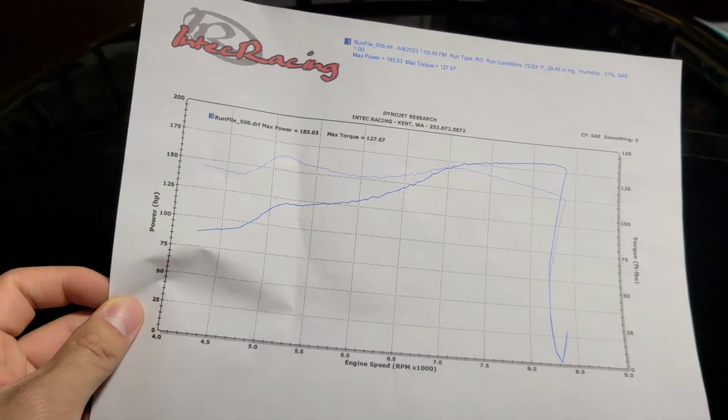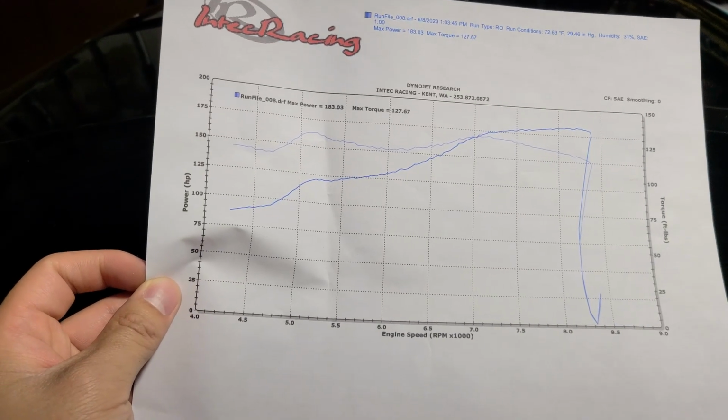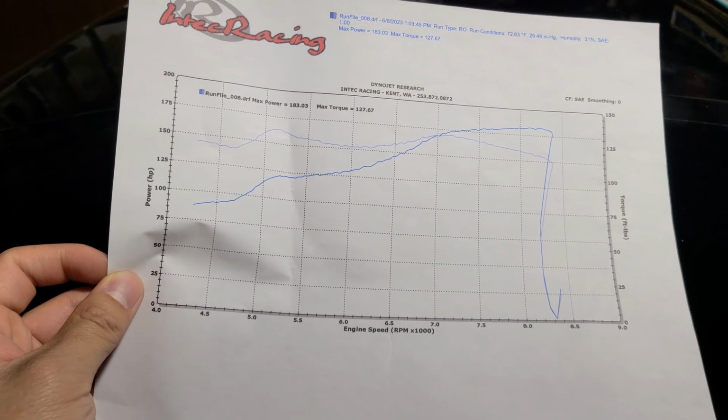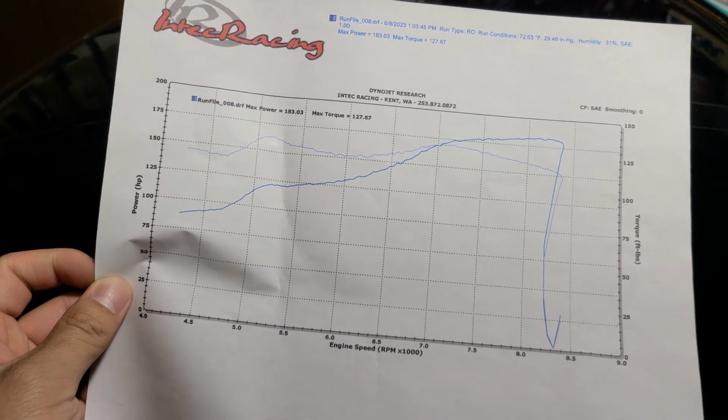In the mid-range, they gained about 15 horsepower right before the lift kicks in. So that's good, that's kind of a lot for a small motor. Overall, the best part though is that the dyno shop said that the car looked healthy and it looked like it was making consistent power and didn't really have any issues, which is all I really wanted.